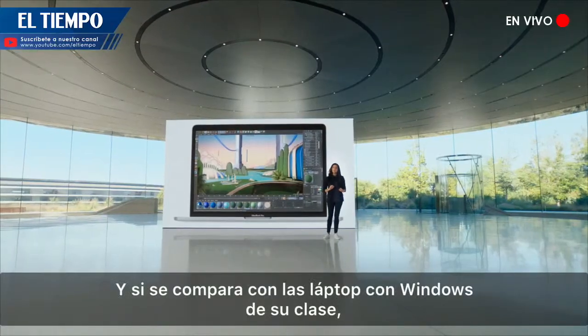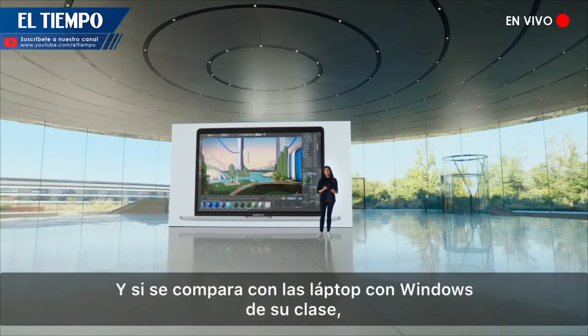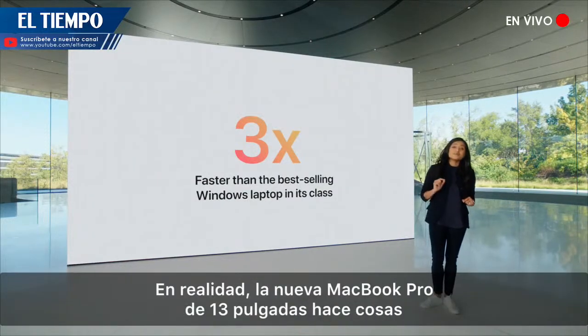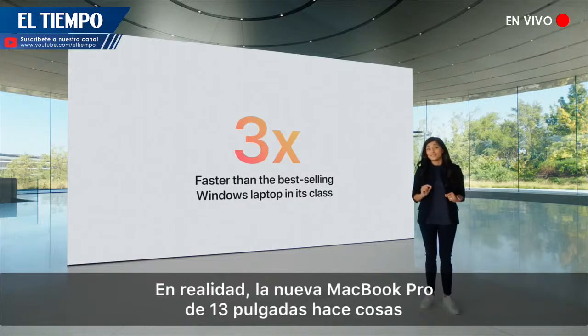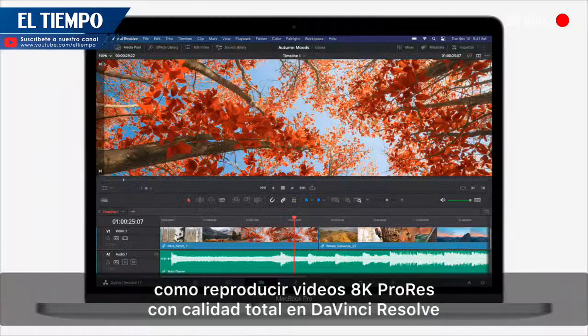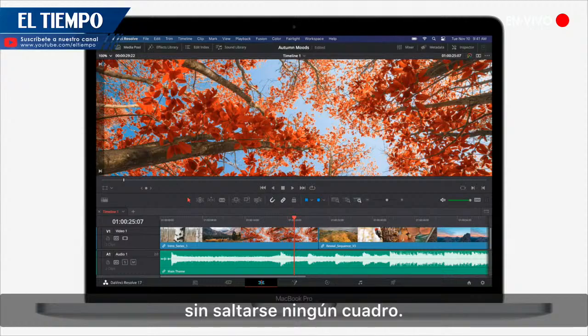And when compared to the best-selling Windows laptop in its class, it's up to 3 times faster. In fact, the new 13-inch MacBook Pro can do things that no other compact 3-pound Pro notebook can do, like play back 8K ProRes footage in full quality in DaVinci Resolve without dropping a single frame.